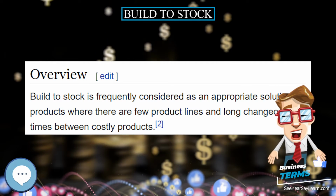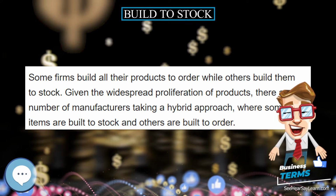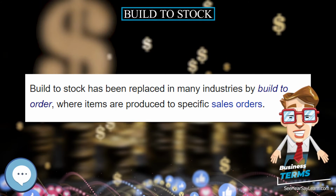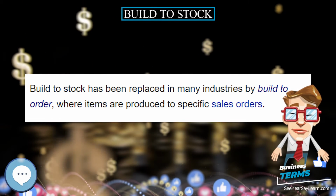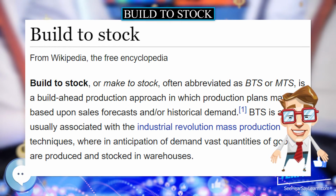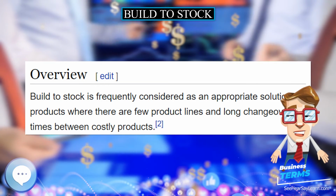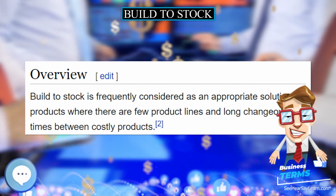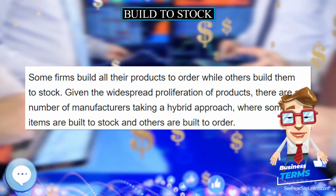Overview. Build-to-stock is frequently considered as an appropriate solution for products where there are few product lines and long changeover times between costly products. Some firms build all their products to order while others build them to stock. Given the widespread proliferation of products, there are a number of manufacturers taking a hybrid approach, where some items are built to stock and others are built to order.